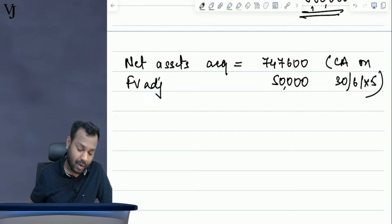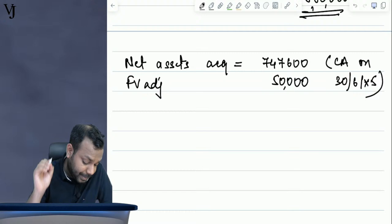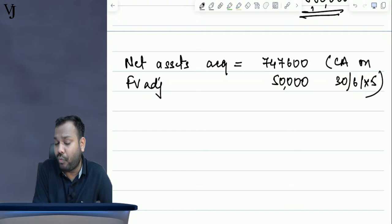Above its carrying amount. Fine. Now, further, the question mentions that the group company pays tax at the rate of 30%. Now, what is the relevance of tax here?